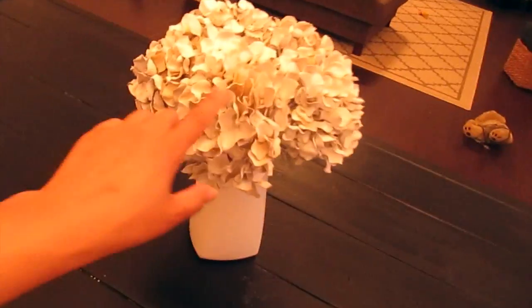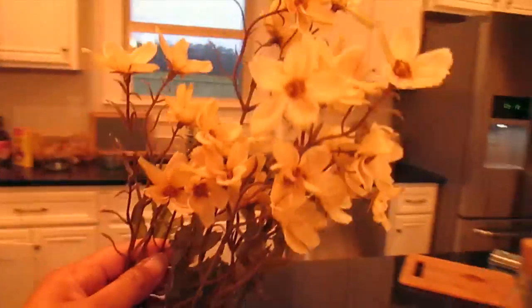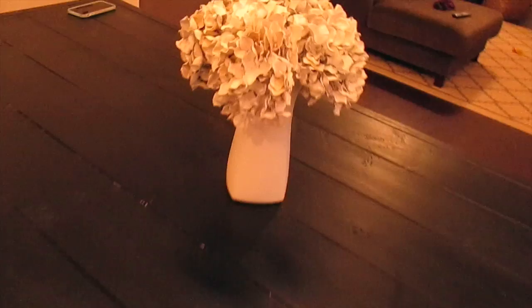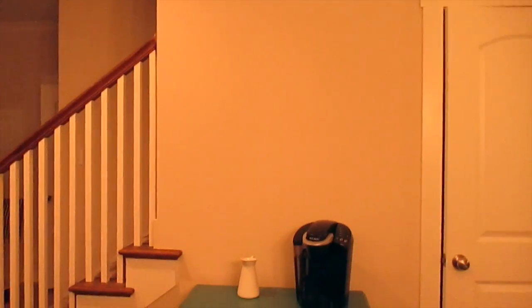Anyway, these are the flowers that were originally this tan color. I don't know if you can really see it, but it's like a tan khaki kind of color. I spray painted it white, and it's not all the way white, it's like a rustic white now. And I kind of like it. I thought it was a fail at first, but then once we put it on the table, it was pretty nice.